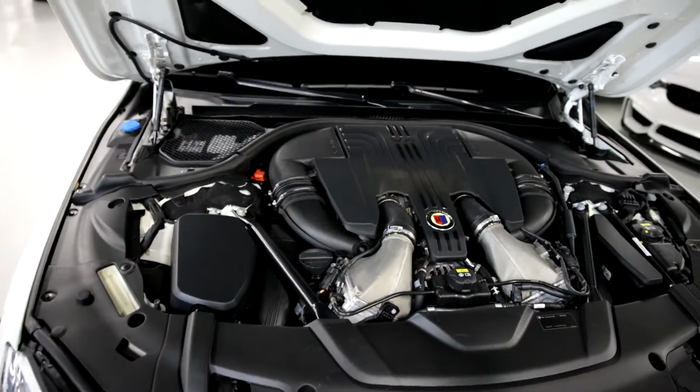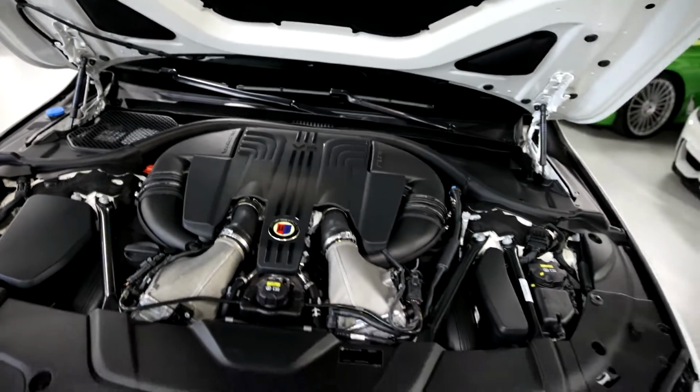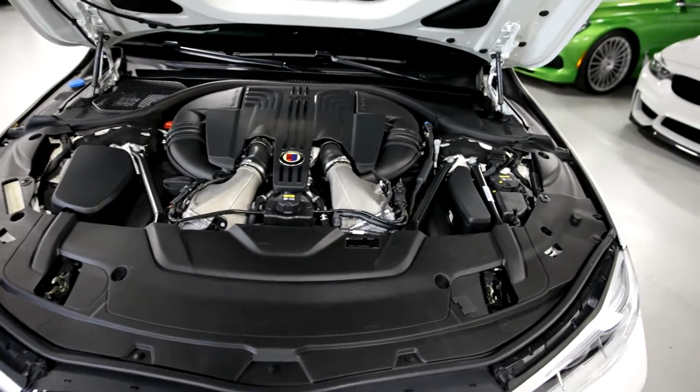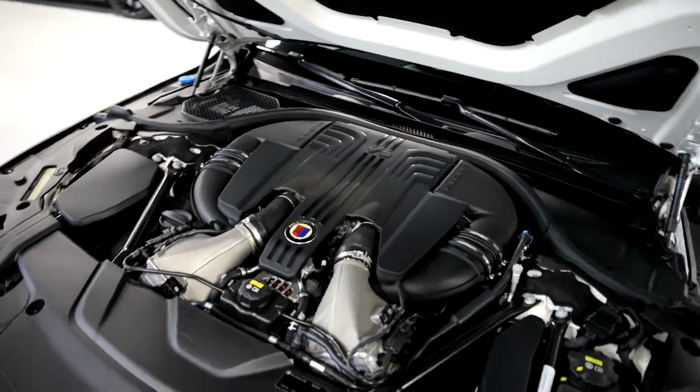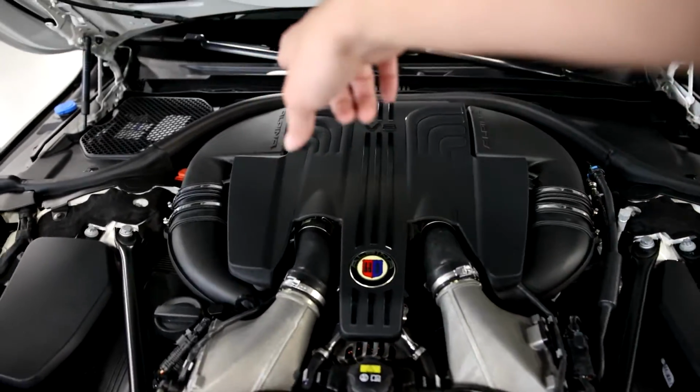On top of that, since it is an Alpina, it is tuned by them. This car makes around 600 horsepower, which is about 200 more than the normal 750 would. And you get your Alpina badges there and there.